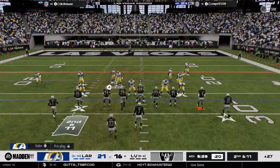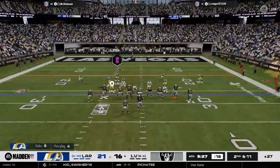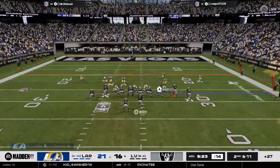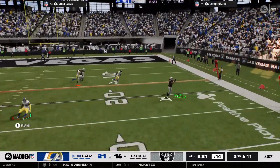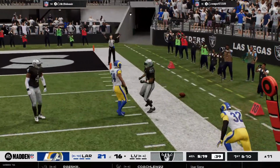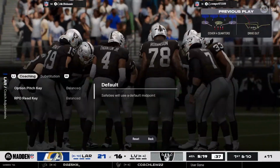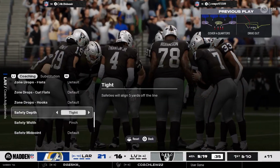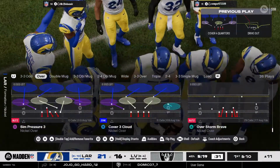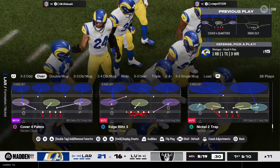Ready. 2nd and 11 now. Set. Looking to throw. Woody. Quick hitter here. It's complete. And he's out of bounds. Almost gets to the 10. That's another first down. The Raider passing game clicking on all cylinders right now. 11-yard line.